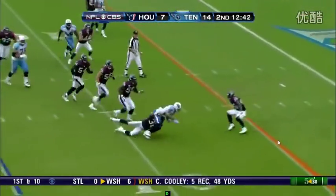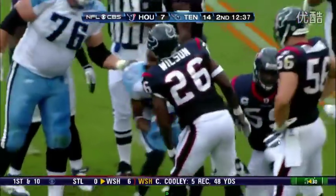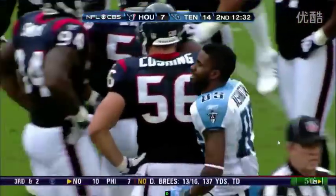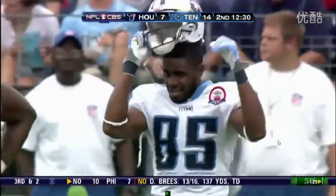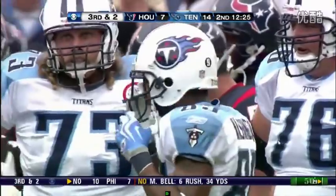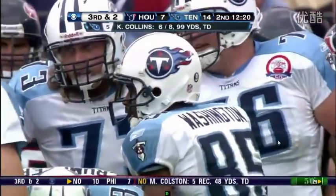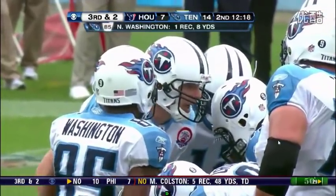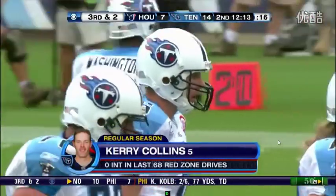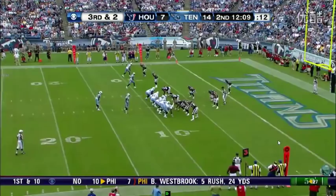Quick strike inside. Nate Washington, tackled by Fred Bennett, and he gained 7 yards on the play. Washington was signed from the Pittsburgh Steelers as an unrestricted free agent in the offseason. Had 40 catches last year. Yeah, and that reception there, Gus, is a result of the running game. The Texans had 8 guys in the box, 1 safety high and man-to-man on the outside, and Kerry Collins just dropped back, threw it out there quick.